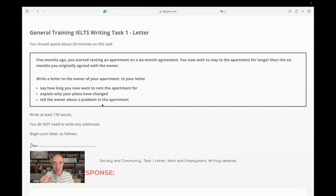Okay, so in the past 5 months, you have been satisfied with the place, you can say, because you're extending. That is a level of satisfaction. To some extent, you're satisfied. You're going to say, yes, I'm satisfied, I'm going to extend, and I'm going to stay here, but please fix this issue. And tell the owner about the problem in the apartment.